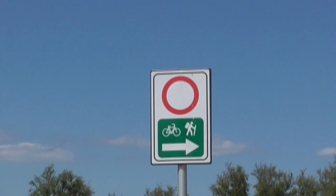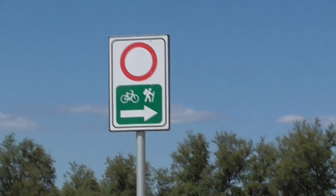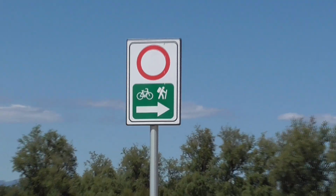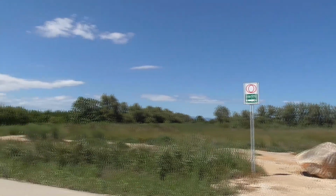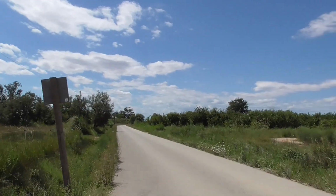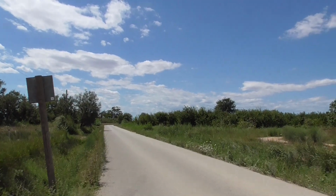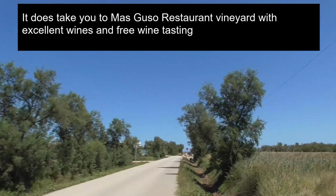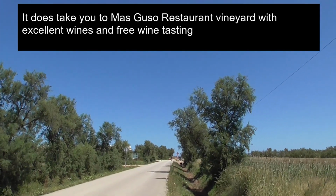Right, so we followed the path down. Then we got to a bit of a T-junction. As you can see, we've got to go right for cycling if you want to carry on, rather than straight on, because that's a bit of private land, I think. This road here, we don't know for sure, but I'm pretty sure if we go down this road, this takes us to one of the restaurants with a vineyard. But we're going to be going right down here and following the green signs and see where it takes us.